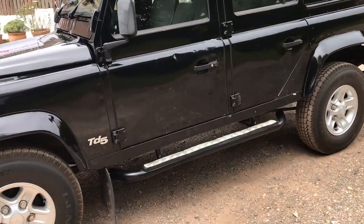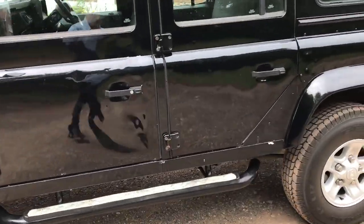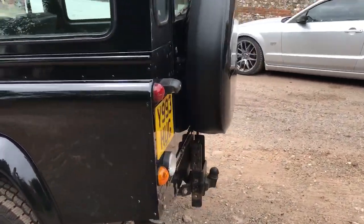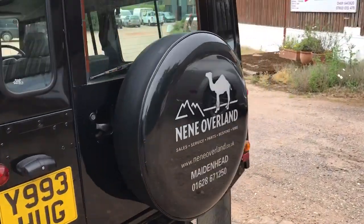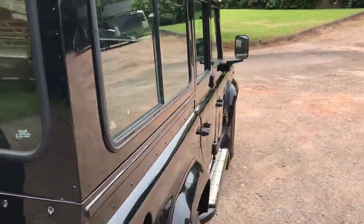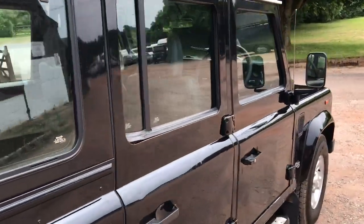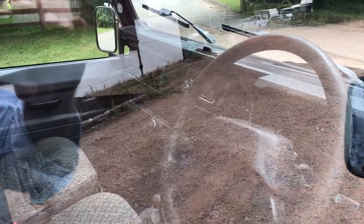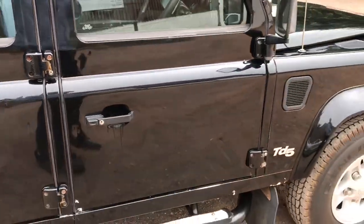It's also got full length Exmoor side steps, mud flaps all round, adjustable tow pack, hard spare wheel cover. And inside, it's in six-seater spec with a front centre seat. It's also got a nice JVC radio CD with auxiliary plug. Right, let's go around and pick out some good bits and bad bits.